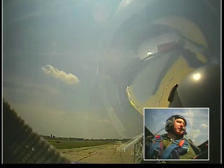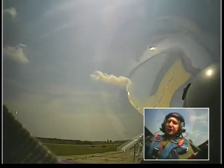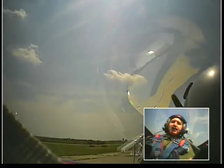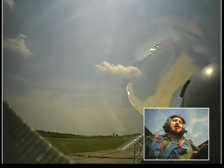Extra 7 Kilo Whiskey, runway 18, cleared for takeoff, right turn out approved. Clear for takeoff, right turn out, 7 Kilo Whiskey. Alright, ready to go flying? Ready. Here we go. 26 Lima Mike, right turn your choice, contact ground point 7, leave the runway. 6 Lima Mike.